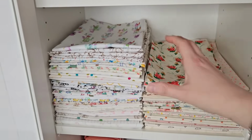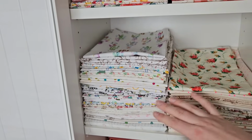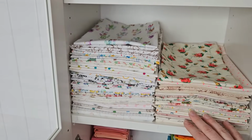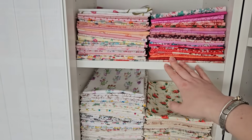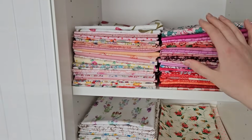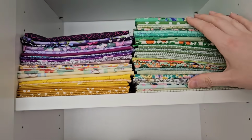So I started with white. These are all my low volume, so I've got whites and then more creamy colours. I thought it'd be best to separate them out. Don't get me wrong, there's still some creams in here, but the vast majority of these are more whitey colours. And can you believe it? I think I've got more white than I have pink, because this section here is red and then I've done darker pinks or brighter pinks and then lighter pinks. And then moving up to here, we've got purples, yellows and greens.